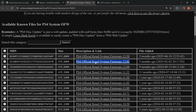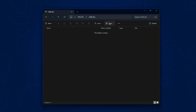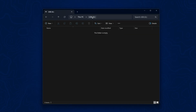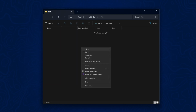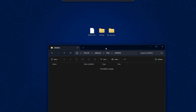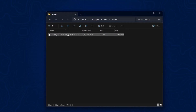All you need to do is head to one of the following websites, either this one here, or you can go to this one. So either one of these websites, there's a few other ones you can go to download previous firmware versions. You just download the retail firmware for 12.02 and you put it on your USB drive. Simply create a PS4 folder, and then inside that folder you create an update folder, and inside that folder you copy the update file inside and make sure it's named PS4UPDATE.PUP in uppercase characters, and that all of the characters for the folder names are all uppercase, and you should be good.